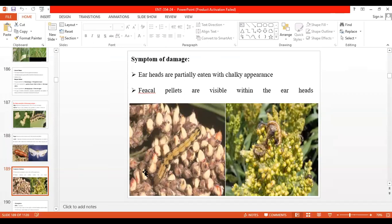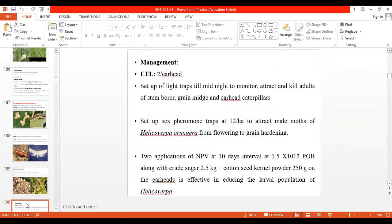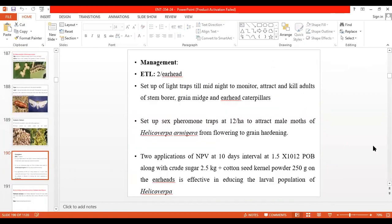So this ear head caterpillar mainly causes damage on the ear heads, and these are the specific symptoms. Ear heads are partially eaten with a chalky appearance due to the infestation of Helicoverpa armigera. Management practices should be initiated at two larvae per ear head. At that time, control measures should be applied: set up light traps and use sex pheromone traps, 12 per hectare.